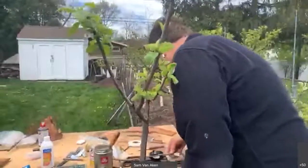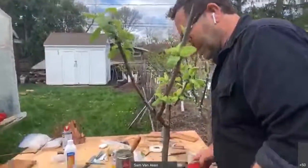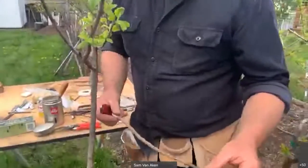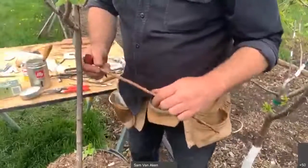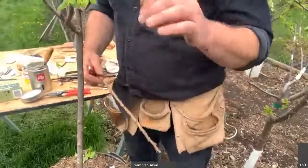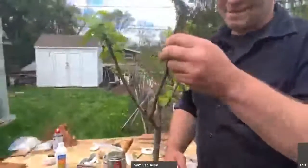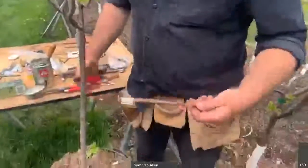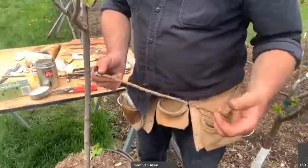So the next one we're going to graft is a green gauge plum. So this is, among people that know fruit, considered one of the best, if not the best fruit, period. It has this extraordinary taste and originated sometime before the 1600s in France, and it was known as the Reine Claude.